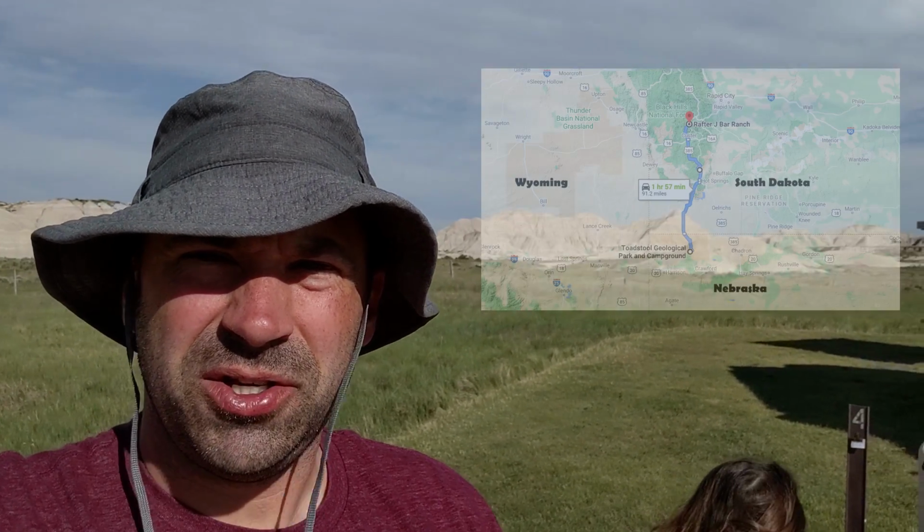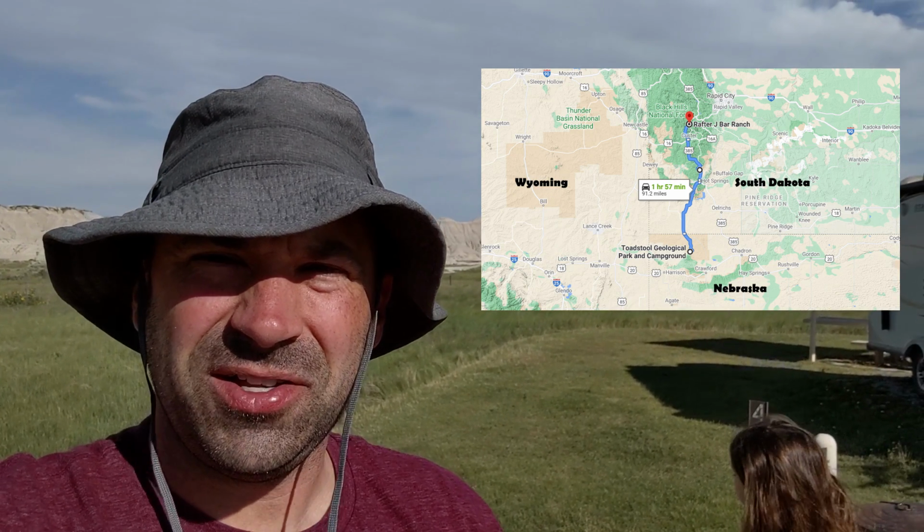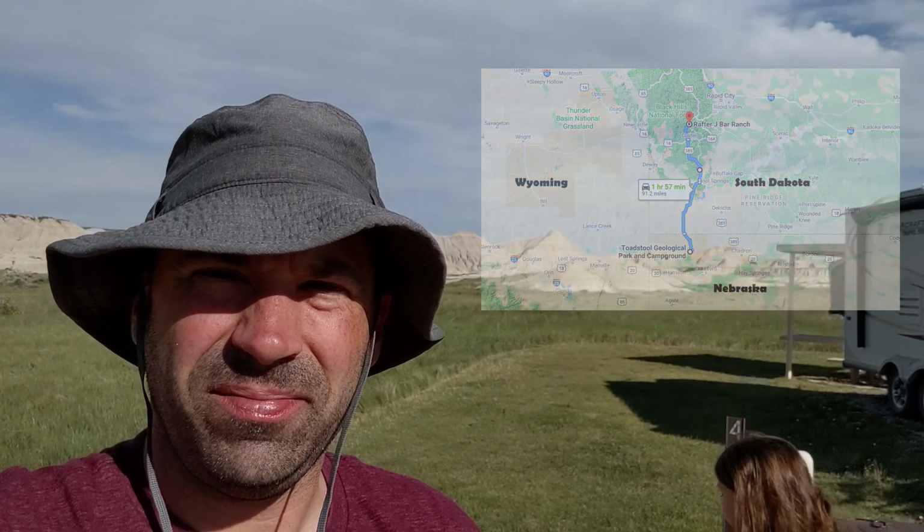Today we're going to head up to Rafter J Bar, which is the place we are staying in the Black Hills, and we'll be staying there for the rest of the week and exploring the area.